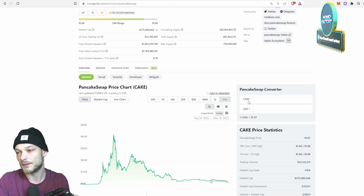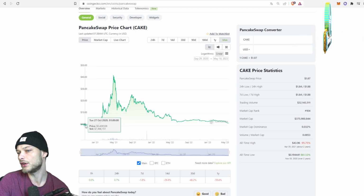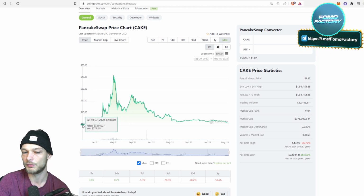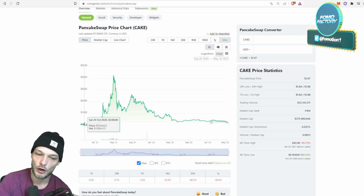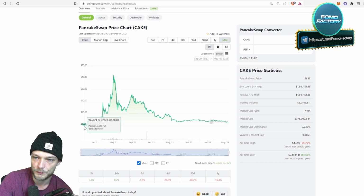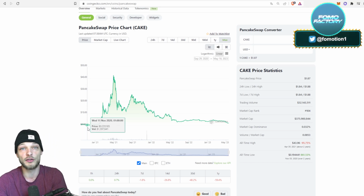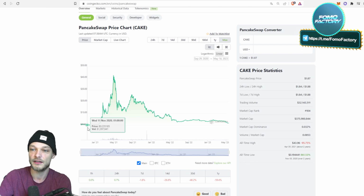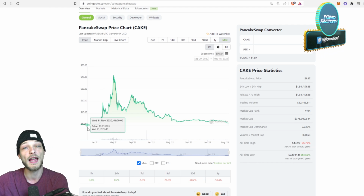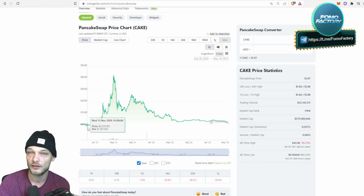If you do that in a bear market, for example, right here, if you were staking your Cake, you were getting a lot of tokens. Plus, you could have got them very cheap. So I don't know, you got them for like 20 cents at some point, right? So let's say you put $2,000 in it, you got 20,000 Cake. If you got an APR of 100% back in the day, you got 20,000 extra tokens after a year, right? So you have 40,000 in total, right?